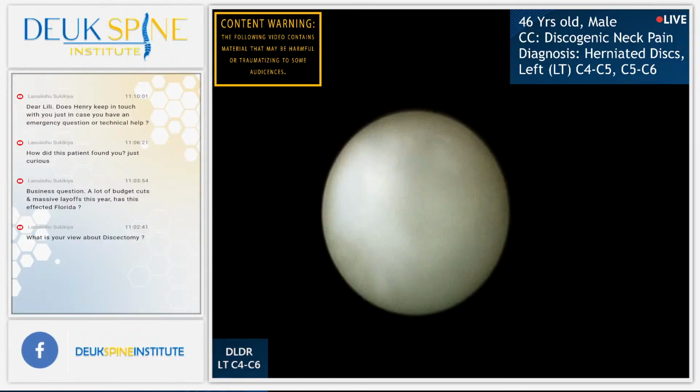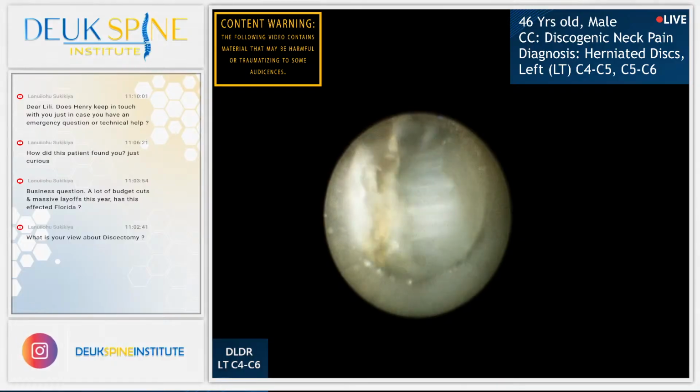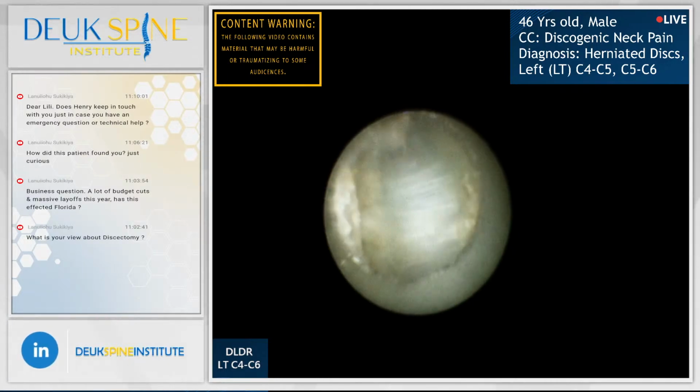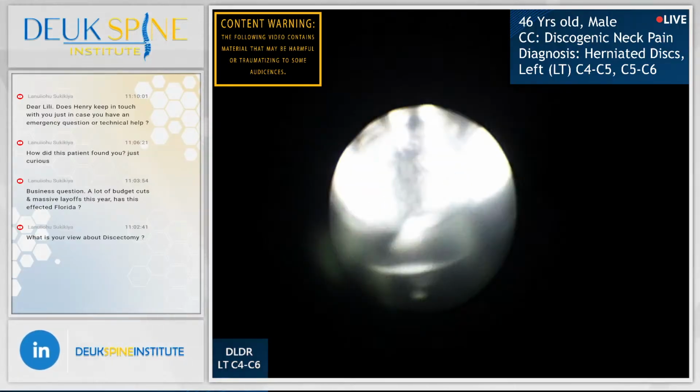All right. We are pretty much done here. I don't see any more herniation. Everything's looking good. This will all heal by itself now that we remove the herniation out of here. This annulus right here will seal to the other side. We're done with this disc. Two on, please. Thank you.